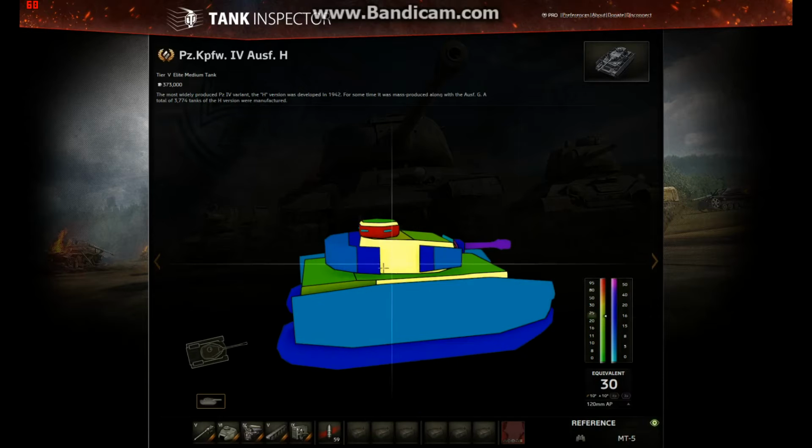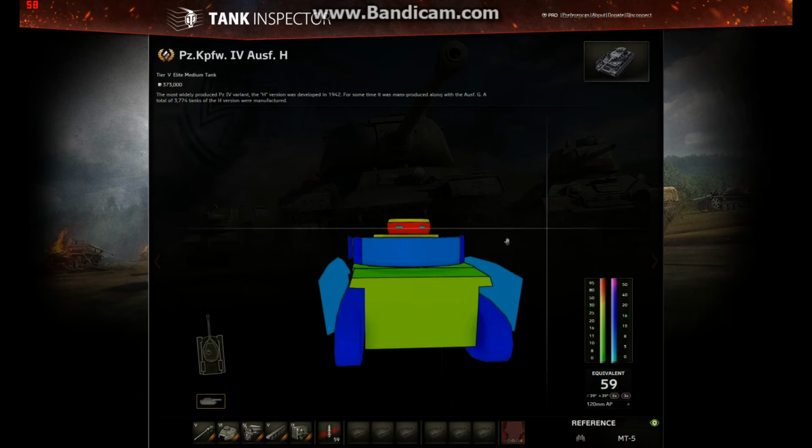The sides of the turret though are very weak. You've only got 30mm on the side and the rear of the turret. On the rear though, you do have a bit of spaced armor, which helps a little bit.